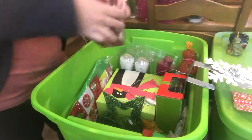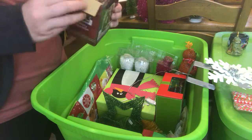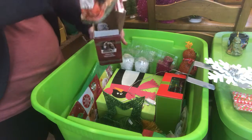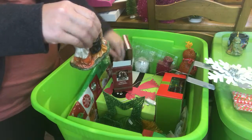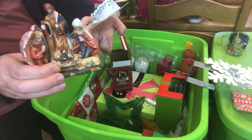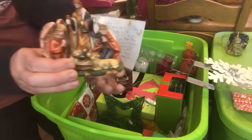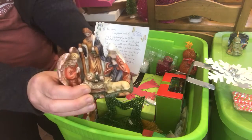And so when she moved to assisted living, she couldn't keep them all, so I picked up those two to take with me, and then she actually gave me this one quite a few years ago. Let's see if it's dated. It's not, but it was a long time ago, and she wrote a really special note, and so I keep that and put it out every year. I just love that.